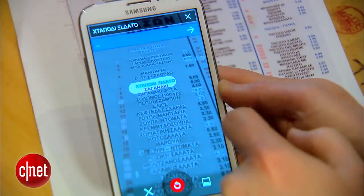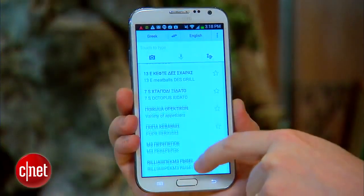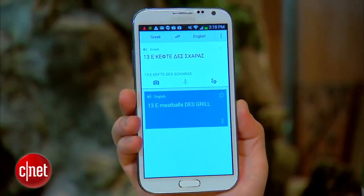The bad news is that iOS users don't get that cool camera feature. You still need an internet connection to do any of this translation. You didn't need that with Weigo. And that the translations are pretty rough, but really that same complaint could be made with all of these apps.